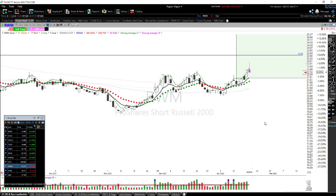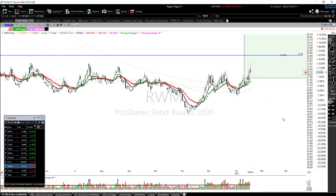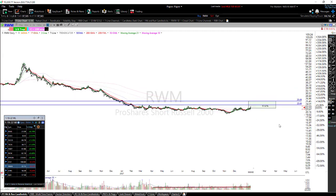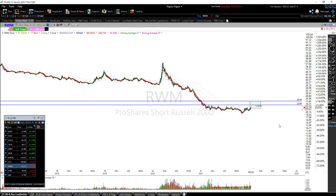RWM, this is a long and a short. It's a long shorting IWM. So RWM is a long trade betting that IWM is going to go down. So it's a long short trade. So I want to keep an eye on this. Look how flat we've been kind of running here. Then we dipped and we came back up. We're back to running flat again. I'm looking at this IWM or RWM here from, just scrunch it up.